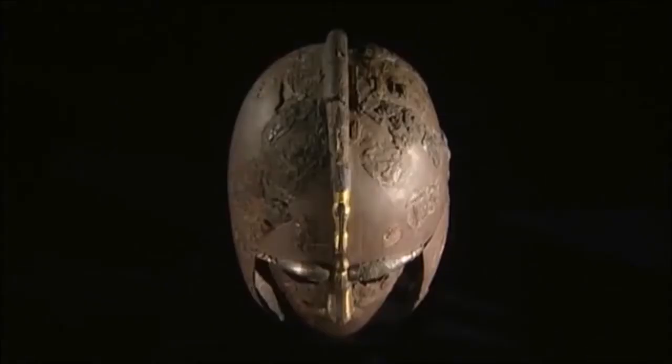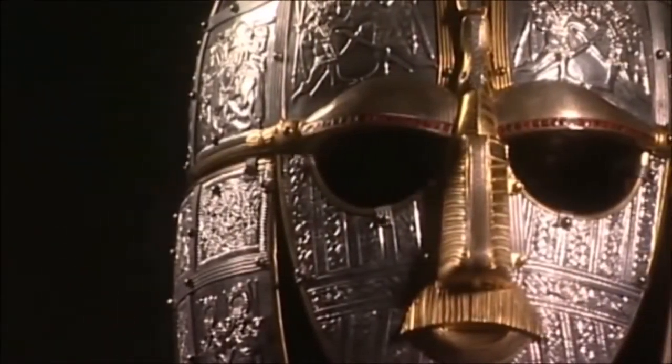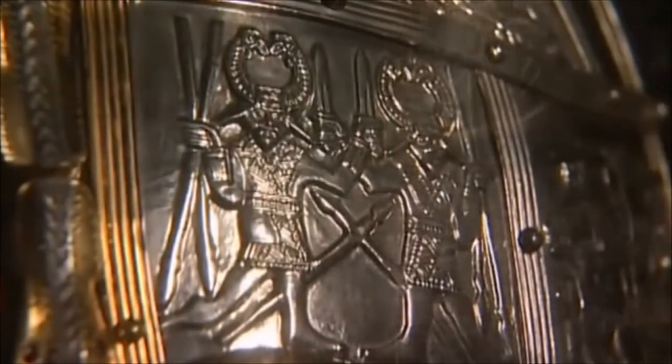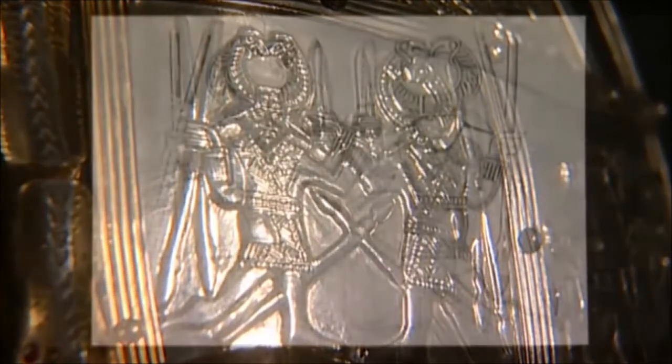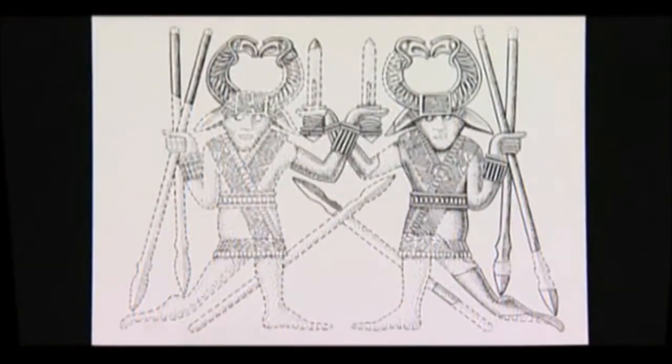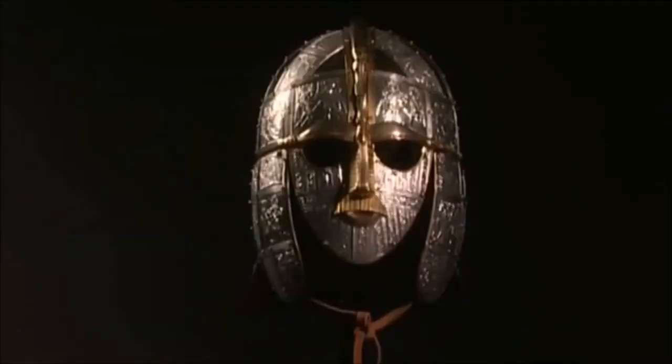An English helmet maybe, but one crowded with images taken from Scandinavian mythology, like these dancing warrior panels. Each warrior is dragging a foot and holds spears and a short sword. They seem to be doing some kind of ritual movement. Of course, they could be fighting, but we do have parallels for that in Scandinavia. So this is obviously a motif.